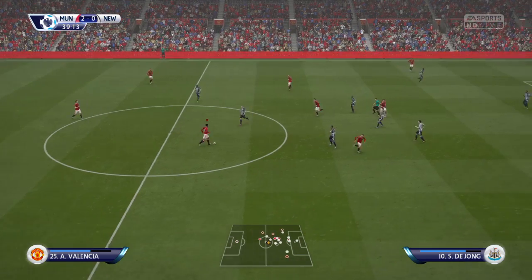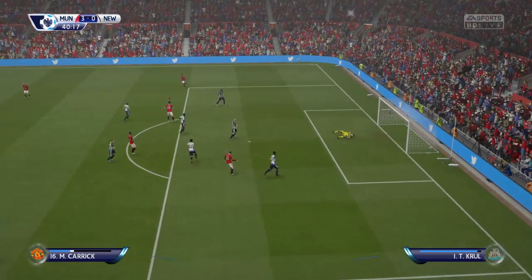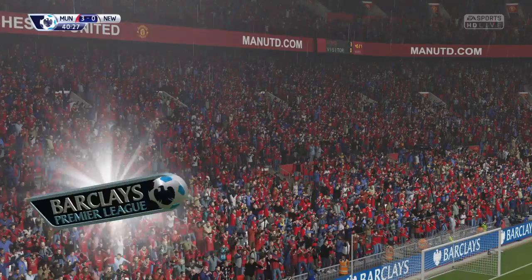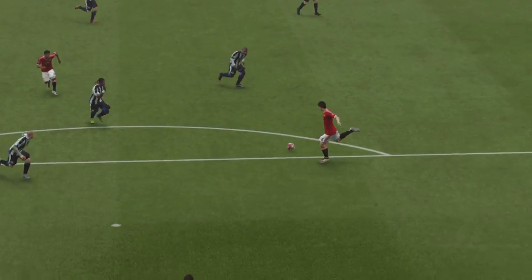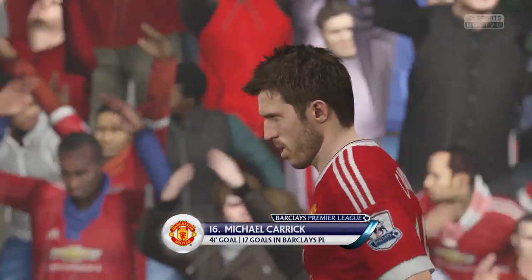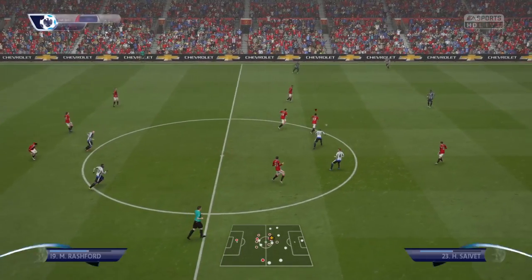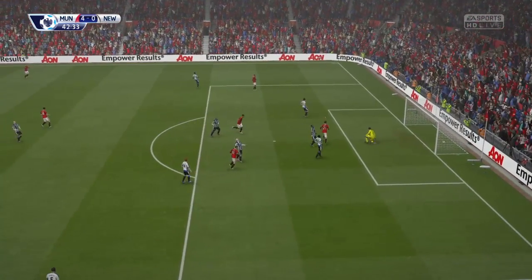Valencia. Rooney. That's good support play from his teammates. And now the shot! Oh, that's a fantastic goal! A goal from Carrick, and he has laced that into the bottom corner first time. A real classic from him. Manchester United really on top form in this first half. Manchester United in the 41st minute, number 16, Michael Carrick. Shots on here, and he scores right into the bottom corner.